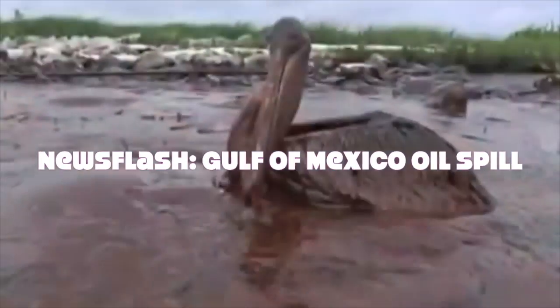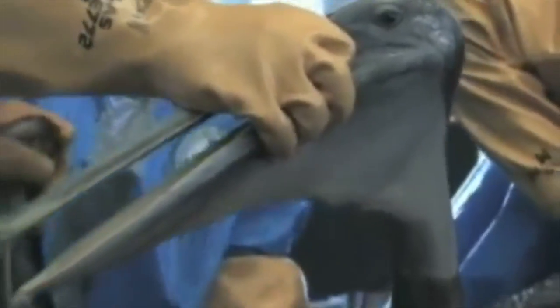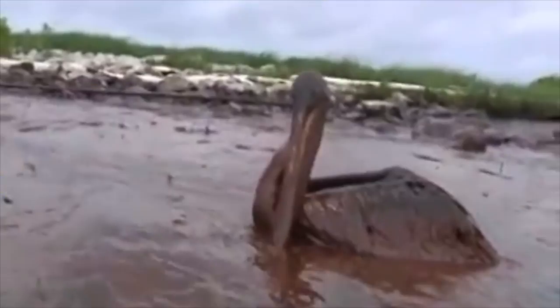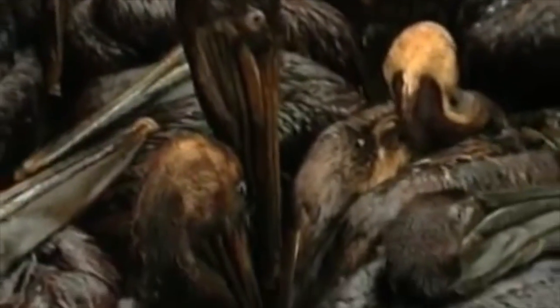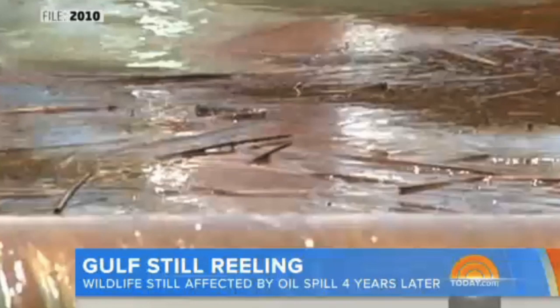Speaking of dead zones, did you know that in 2010 there was the Deepwater Horizon oil spill that was considered the largest accidental marine oil spill in the history of the petroleum industry? The black tar choked the life out of the local wildlife, including dolphins, whales, and other large mammals. Oil is working itself up the trophic pyramid.